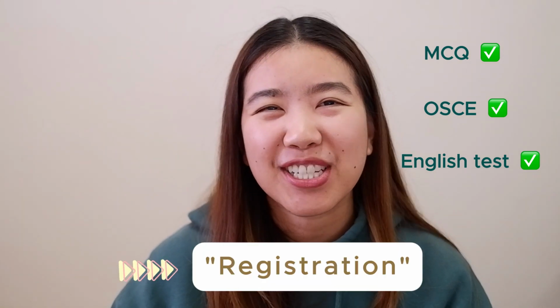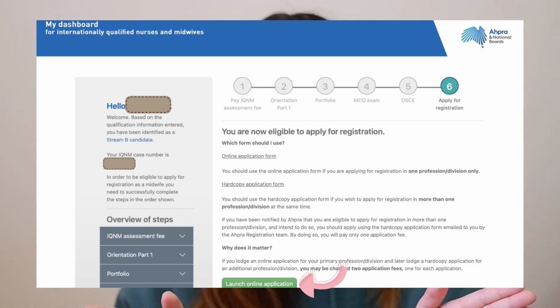Once you pass all of those tests, you pass the MCQ, you pass the OSCE, you pass the English exam, then you're good to go for the registration. So in order to get a registration, go to the APRA website and apply for the registration process. Attach your documents there, and at the end of the process, you need to pay the registration fee. The registration fee is 503 Australian dollars, and by doing the registration process, APRA will ask for a police clearance from you as well.